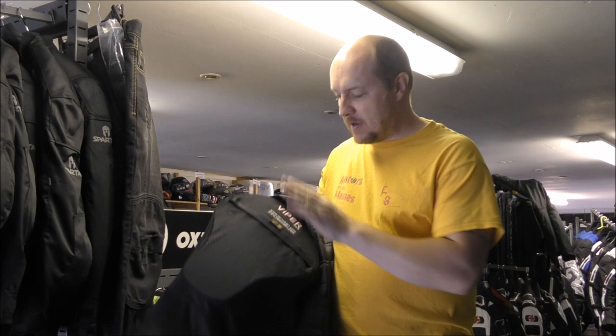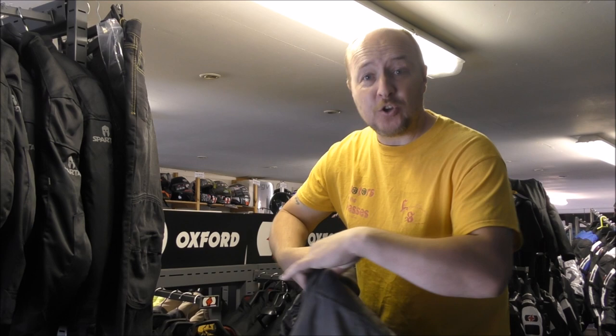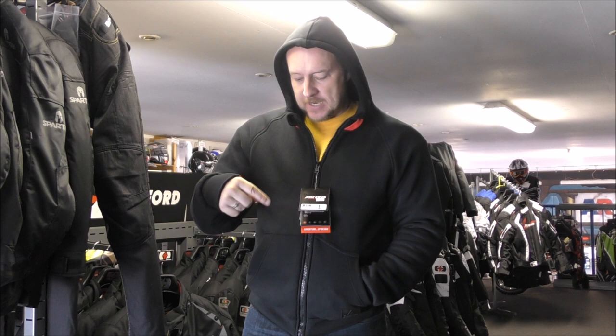Now, this jacket is slightly more expensive, but again, you're paying for style. And this was £129. Now, of course, if leather or polyester is not your thing, you could always go for a hoodie. Except this hoodie is £100. Why? Because this one comes with the back protection, the elbow protection, and the shoulder pads. So next, that brings us on to trousers.